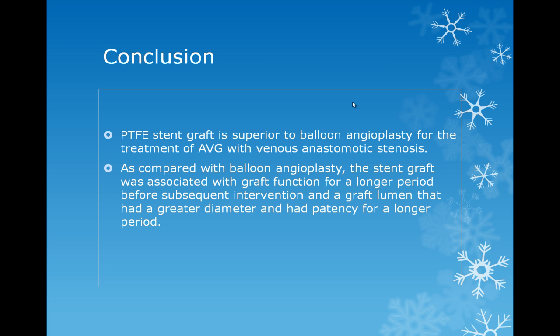So overall, the conclusion was that a PTFE stent graft is superior to a balloon angioplasty for the treatment of an AV graft with venous anastomotic stenosis. Also, as compared with balloon angioplasty, the stent graft was associated with graft function for a longer period before subsequent intervention, and a graft lumen that had a greater diameter and had patency for a longer period. So essentially, this was the brief analysis of this study and its interesting report.